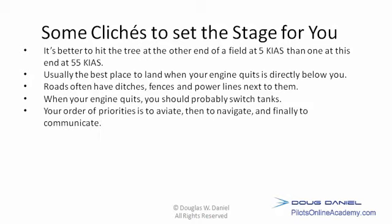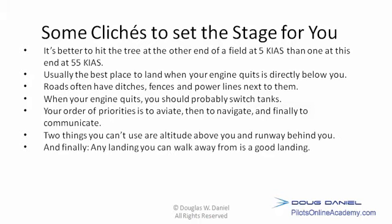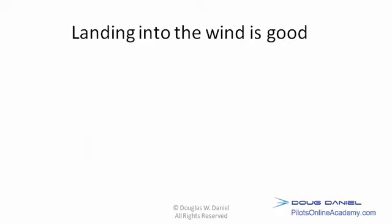Your order of priorities is to aviate, navigate, and finally to communicate. Two things you can't use are altitude above you and runway behind you. And finally, any landing you can walk away from is a good landing. Landing into the wind is good.